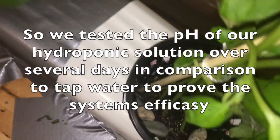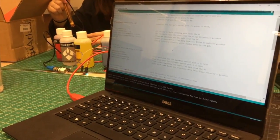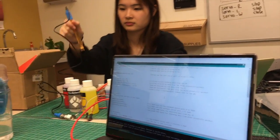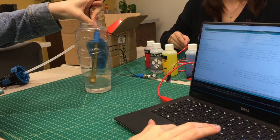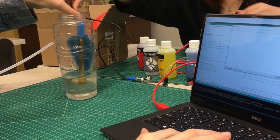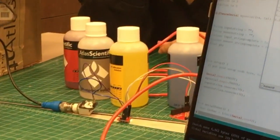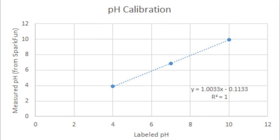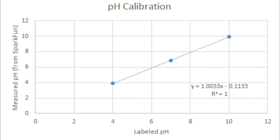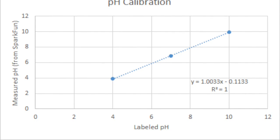We used the pH sensor and the spark plug kit to test the pH of the water and compared it to the tap water. Here is our wired up diagram. The pH probe is submerged into the solution with pH 4, 7, and 10, which come from the pH sensor package. The readings are recorded by running the Arduino. The calibration curve is made with the collected data. The graph is showing that the R-square value is 1, which means the data collected is accurate.